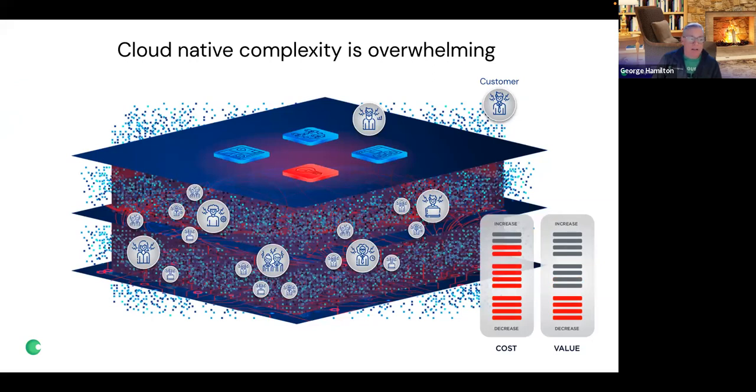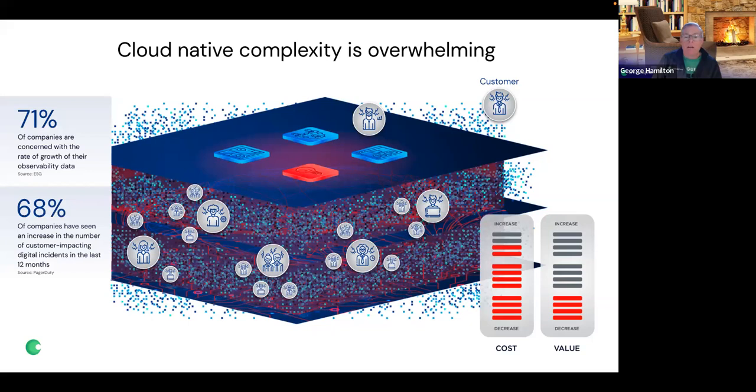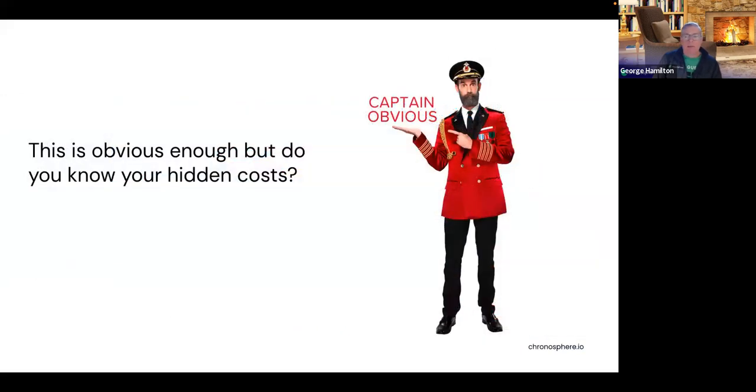I know ESG did a survey in 2021, and they found 71% of companies were concerned about observability data growth. And PagerDuty found that 68% of companies, even with all of this data available to them, saw an increase in customer-facing incidents in the past 12 months. So yes, Captain Obvious, it's all pretty obvious stuff, right?